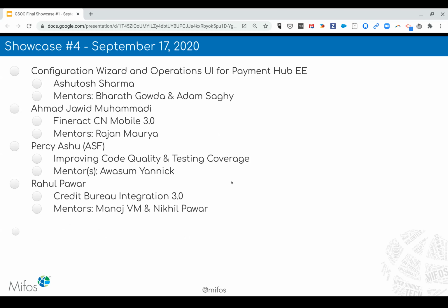Our final day of showcases will be on Thursday, September 17th. We're going to start off with Ashutosh demonstrating the configuration wizard he's built on the new web app, as well as the screens he's implemented for the operations UI for the payment hub. And then Ahmed is going to go through the extensive work he's done on Fineract CN Mobile, the field operations app on top of Fineract CN.